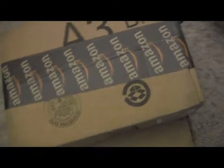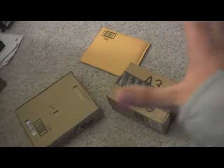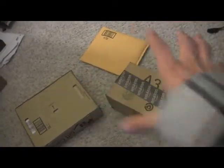Hello guys, as you can see, I got three packages in the mail today. Not one, not two, but three. I put them upside down so you guys wouldn't see my address, but yeah. I got three, and just letting you guys know, this is just $21 right here. Just this, on Amazon. I didn't know I was gonna have three packages today, but yeah, let's open it.